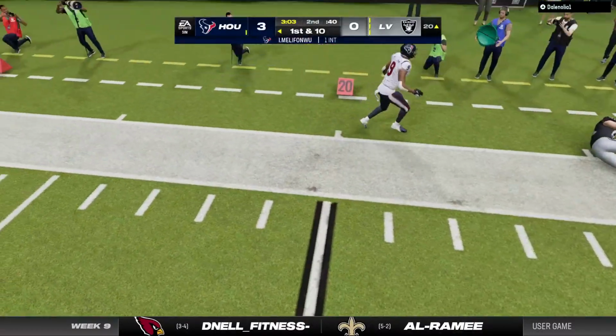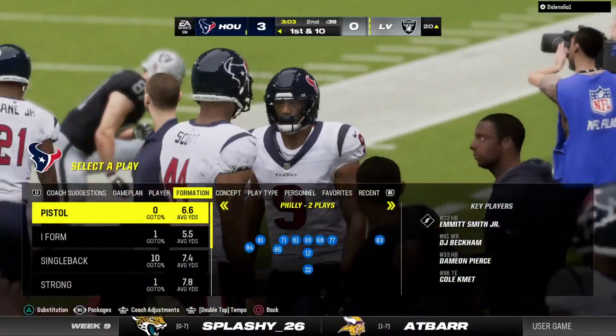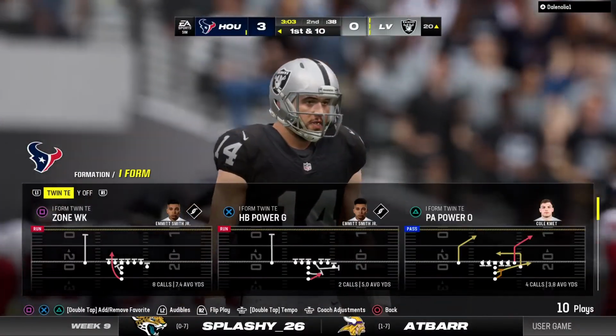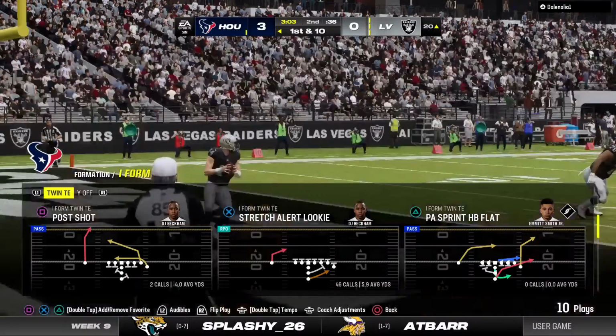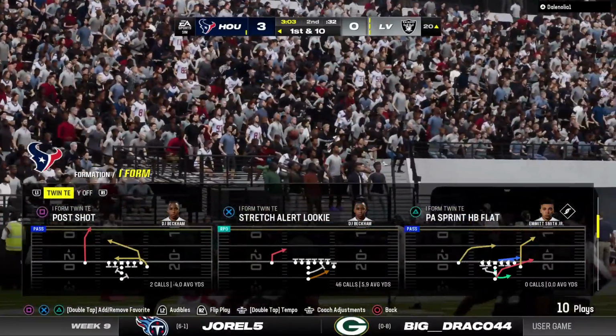Oh, his early struggles continue. Here's another one intercepted. Picked up by Afitu Melifonwu. And they'll take possession already in the red zone and in a great spot to add points to the scoreboard.